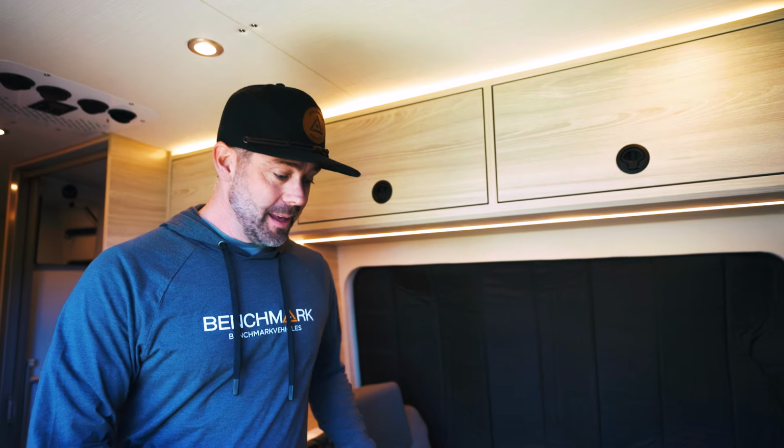compare a Focal sub to a JL Audio sub, just the level of craftsmanship behind that sub and the weight and the quality is incredible. There's 3 JL amplifiers in this guy. One to power the sub, one to power all the lows, and one to power all the mids. And it's just phenomenal what this thing can put out. And believe it, we were partying last night and we were pumping music across this entire venue.